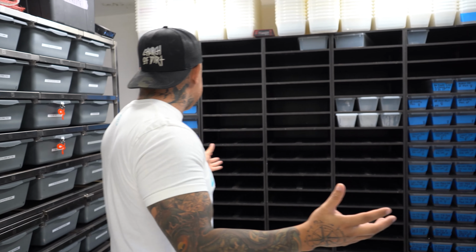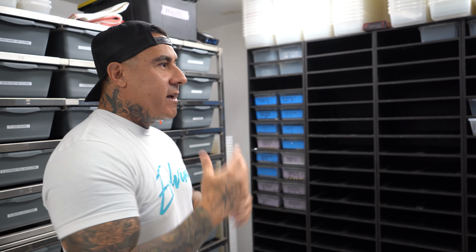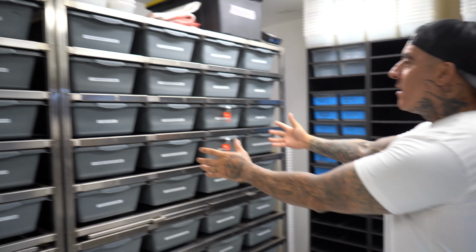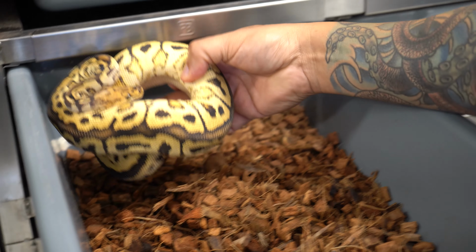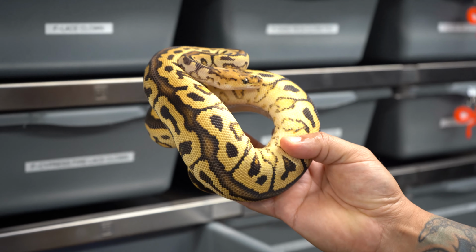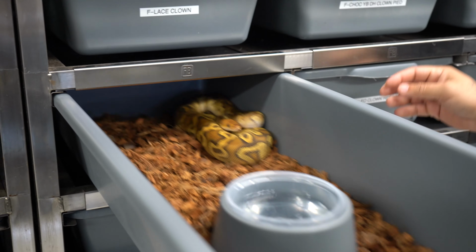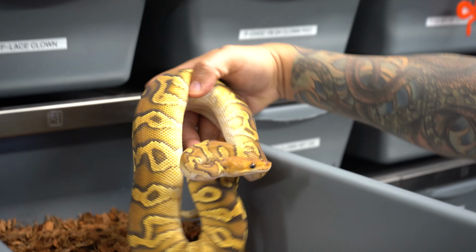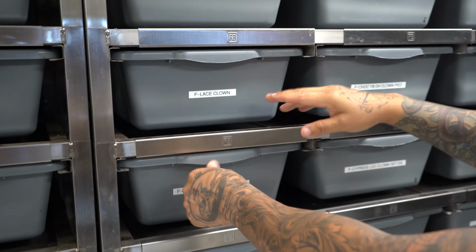A lot of these snakes were outgrowing their tubs. Tina and I were here yesterday for about 8 hours, and everything got moved to the new bins over here. As you can see, we have a Spot Nose Redhead Lace Clown, Cypress Fire Lace Clown, and it's actually not even fire, it's just Cypress Lace. And then we have some Lace Clowns here.